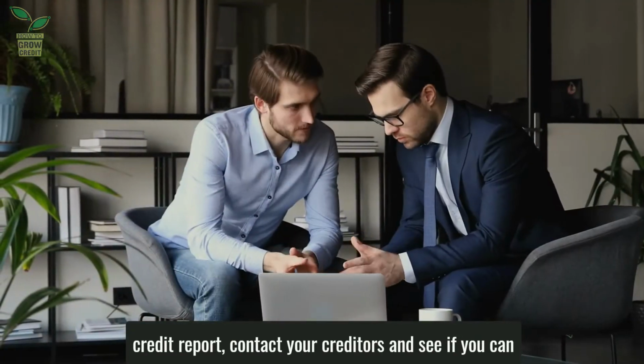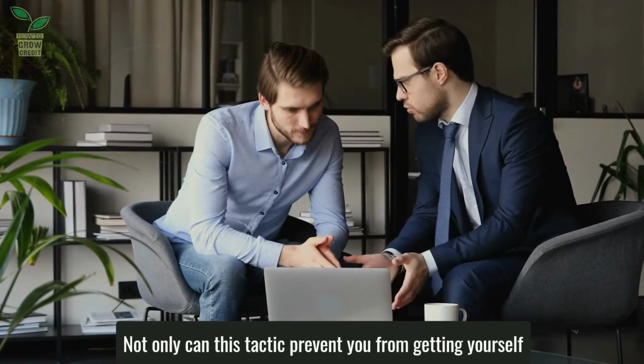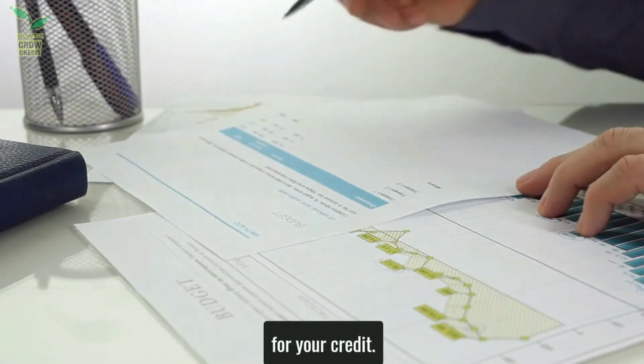Contact your creditors and see if you can get them to lower your credit limit. Not only can this tactic prevent you from getting yourself in over your head with debt, but it will be reflected in your credit score because it shows that you are responsible for your credit.